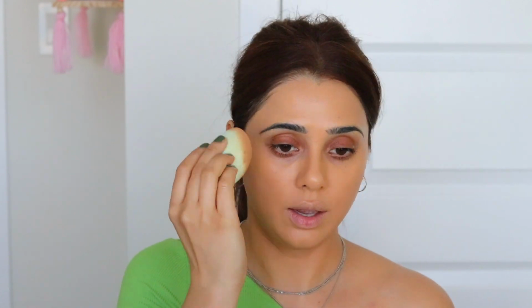As you can see, this foundation is literally made for my skin, because my face looks absolutely flawless, and I haven't even applied that much product. I only applied a thin layer all over. When you apply the product, it looks like I'm applying too much, but it is actually not. It's very thin layers, and the sponge has soaked up a lot of product, as you can see.